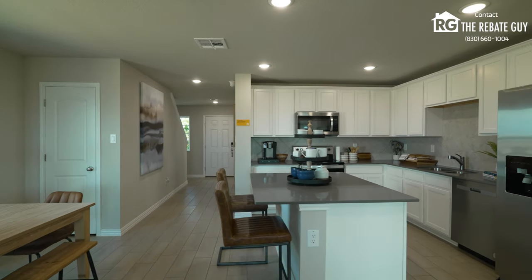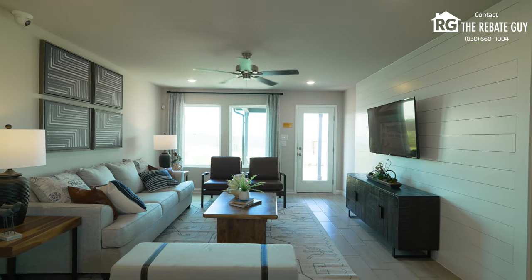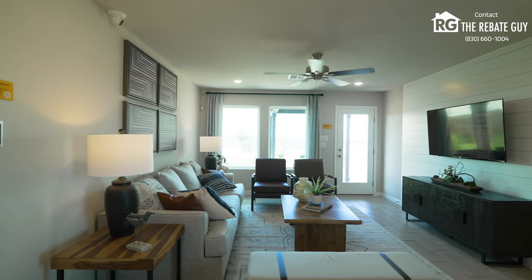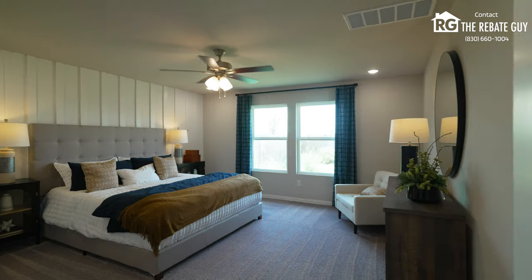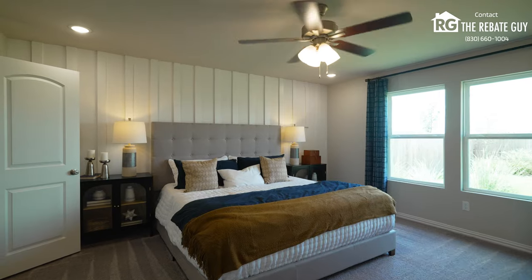They've got 3 to 4 bedroom options, 2 to 3 full bath options. And of course, they have a range of incentives from interest rate buy-downs to closing costs and things like that. They've got a really awesome price. They've got move-in ready homes at this time of this video, October 2024, in the low 200s. So that's not just a base price. You could actually own a HistoryMaker home in this community for well under $250,000 getting into the community.